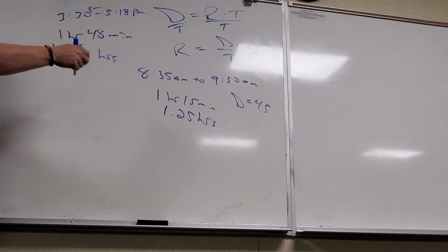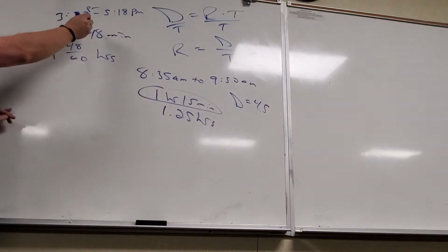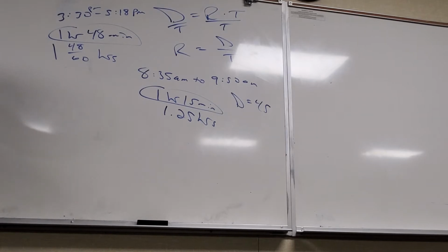So part C just says, what's the total amount of time? Well, it was an hour and 15 in the morning, and it's an hour and 48 in the afternoon. Add those things together, right? Okay. And then part D just says, use the total distance divided by the total time. So that's the overall average speed for his round trip.